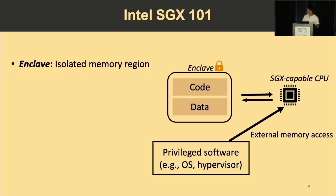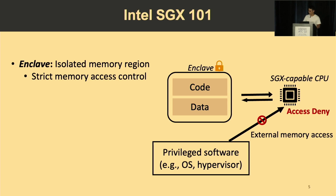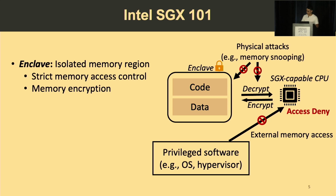SGX provides a protected execution container called enclave, which consists of an isolated memory region enforced by the CPU hardware. First of all, only the enclave is allowed to access the isolated memory region, so accesses from elsewhere, even from the OS and the hypervisor, will be denied. Second, memory encryption by a hardware key fused on the CPU during manufacturing is enforced on the isolated region. The memory content will only be decrypted when entering the CPU for execution and re-encrypted once it leaves the CPU. Physical attacks such as memory snooping therefore cannot exfiltrate any useful data.